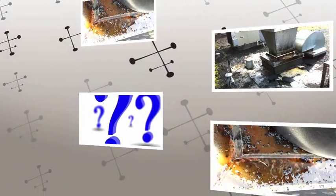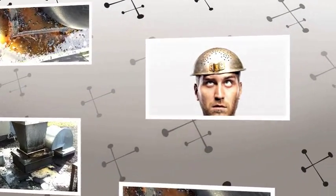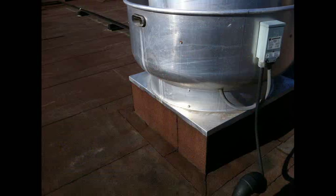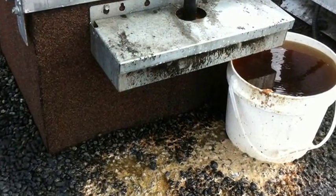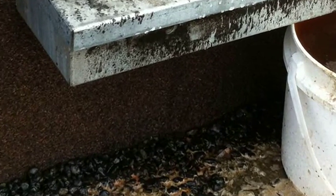Over the years, many customers have asked, why is there grease damaging my roof? You see, restaurant operators are often puzzled with the discovery their roof is damaged and needs to be replaced because of their kitchen exhaust fan. They expect to see something like this, but more often, they see something like this. To understand this, let's go back to the beginning, before the disaster.